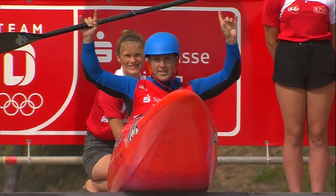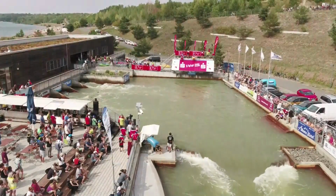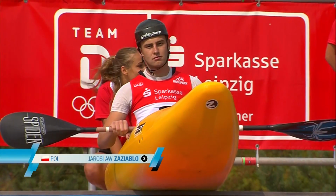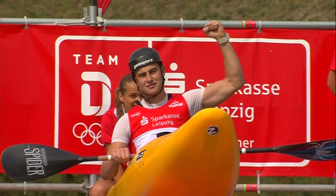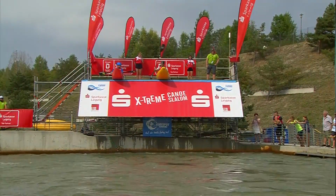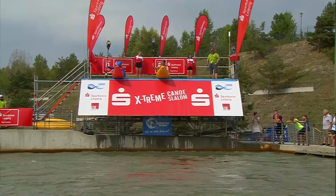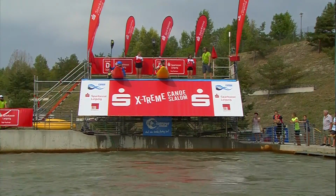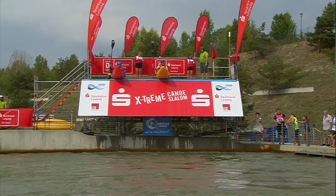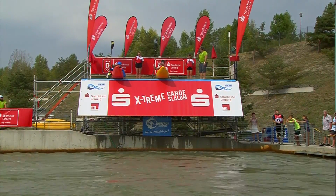And here is Etienne Chappell of Great Britain, the fastest in the seeding qualification, and so could be favourite for the race. He won the race in Lee Valley, the first World Cup of the season. Then it is Jaroslav Zaziablo of Poland, wearing bib number 2. So head-to-head racing, it looks like Michal Smolin of the United States not starting. So head-to-head racing between these two. It'll be interesting to see off the ramp, and then we'll talk through the course as we go.